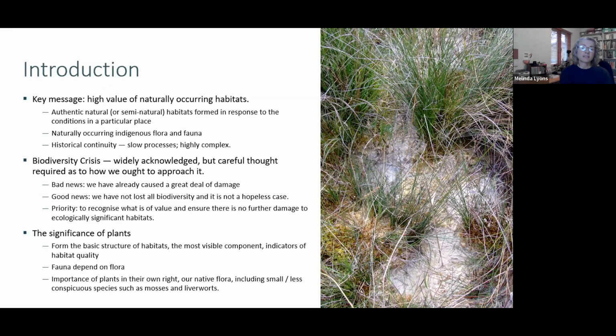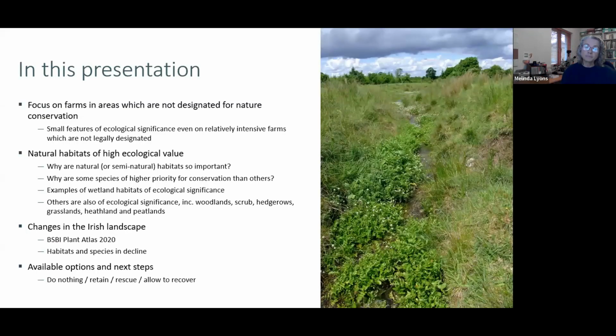But I really want to stress that the plants are important in their own right. They're not just there for what they can do for us or for animal species. They're important in their own right as part of our natural heritage, as part of the natural world, as part of the way things are naturally distributed within the landscape. And I'm going to talk not just about the most conspicuous or colourful plants, but also about some of the smaller inconspicuous things like mosses and liverworts. So we'll see photos of those as we go along.